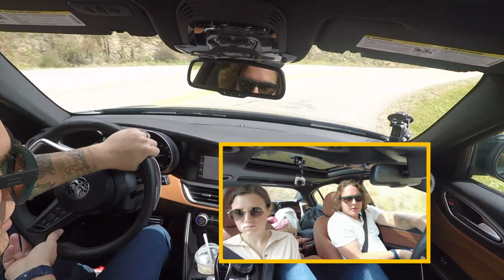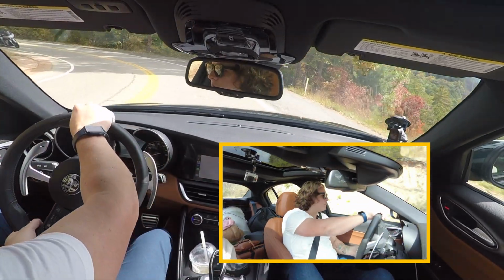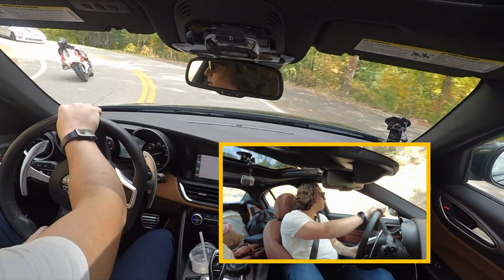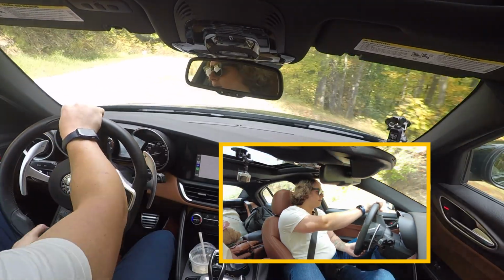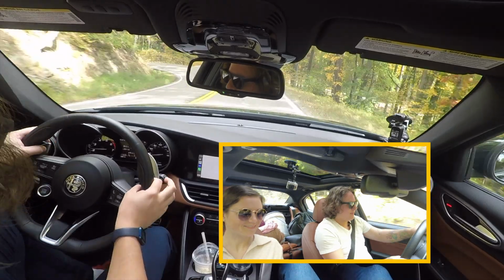Motorcycles dipping into my lane. It's always safe. 129 photos. So many photo things. Oh, nobody there to take my picture. Oh, that's a sweet Ducati. Oh, there he is. Yeah. In the grass.